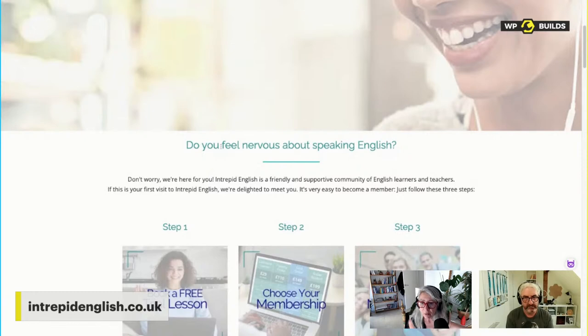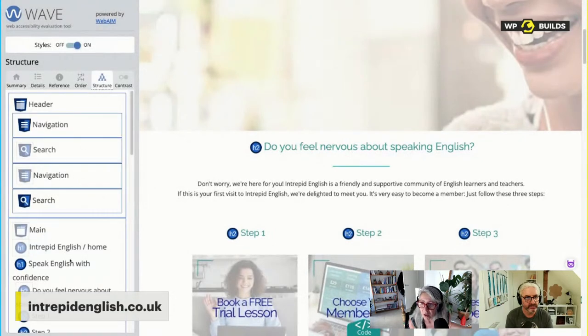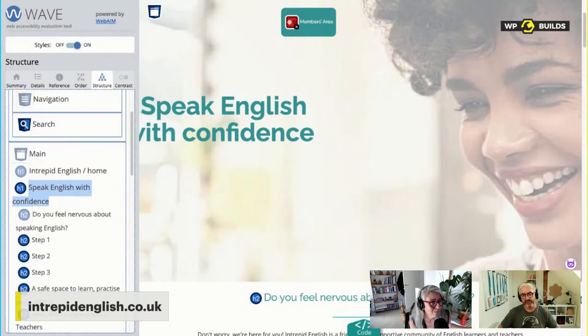Now here we've got, I'm just going to check. One thing the WAVE tool is really good for is the structure. So, speak English with confidence, that's good. But we've got two heading ones because I think maybe WordPress does that automatically. For the homepage, it gives it the name of the site because it's a homepage, so it's automatically a heading one. So with speak English with confidence, suddenly you have two heading ones. You typically have to disable the title or something like that. In which case that might need to be done, yeah.